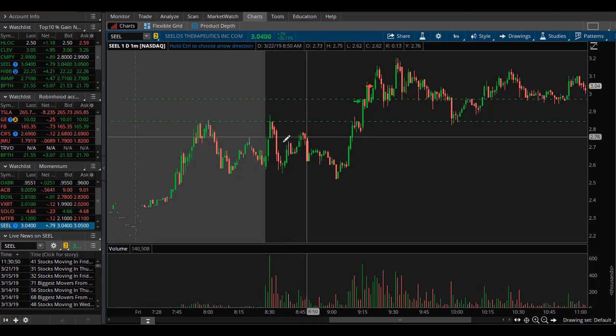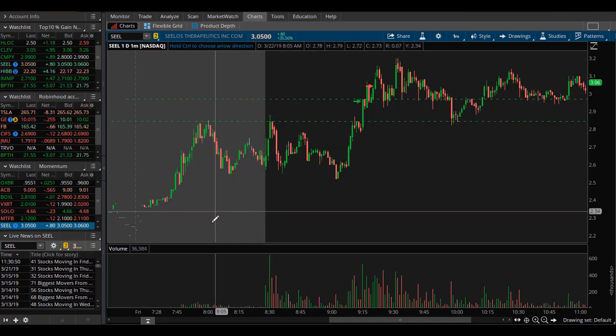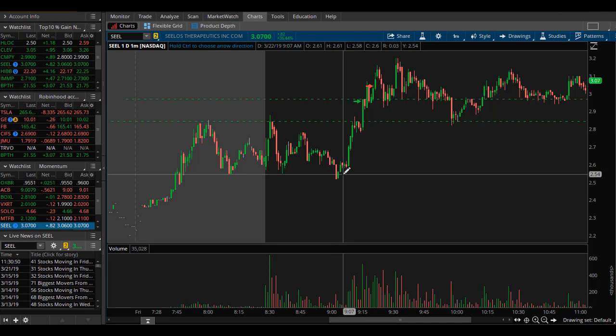At this time I always wait 15 minutes. It started to go down, so I thought, okay, this is going to be done, because these stocks gap, they fade. So instead I wanted to focus on my Robinhood account and try to add a position on it. I'm going to make an updated video about the Robinhood account. I made a few trades this week, so stay tuned for the video tomorrow.